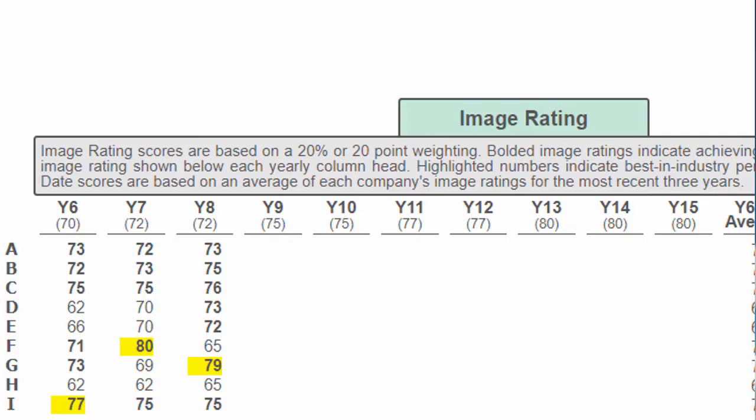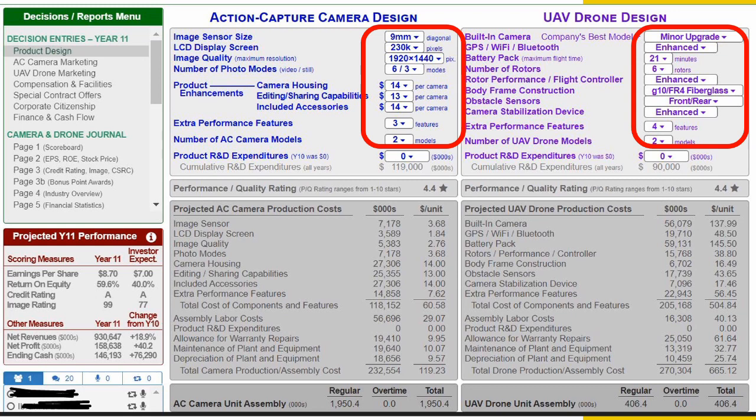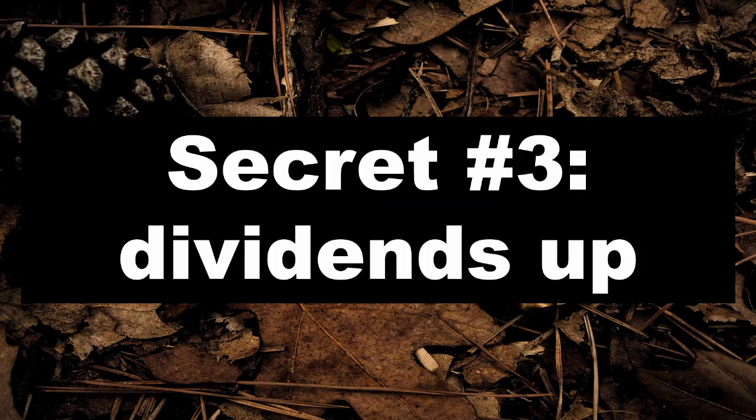Secret number 2, increase your PQ a bit. Your last round is 1/3 of your image rating score, because image is only scored as the average over the last 3 rounds. As such, you're going to want to increase your PQ to get that image up. But there is no need to do it randomly. Instead, focus your efforts on getting your image up for the least cost in EPS. And one of these lovely product design decisions may even allow you to increase your image for free. Free money. Yay!